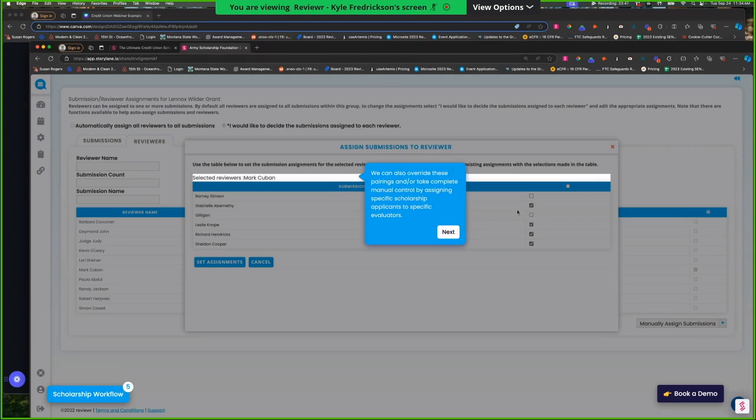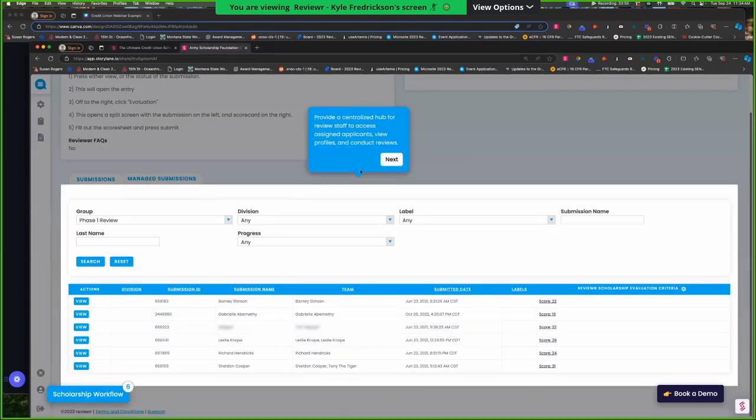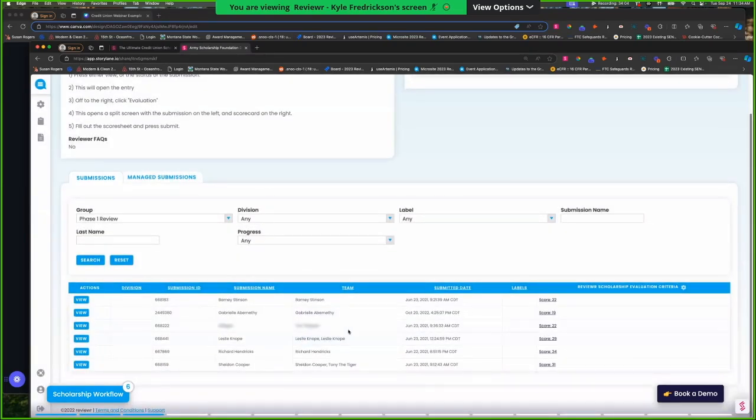Now here's the critical component to this. A, we have to redact data. And B, what do you do for reviews? So when your review team comes in, they get this menu. Kind of jump ahead here a little bit. If you are redacting data, which I highly recommend, it just doesn't show their name. So it's all ID numbers, and they simply will open up the profile.